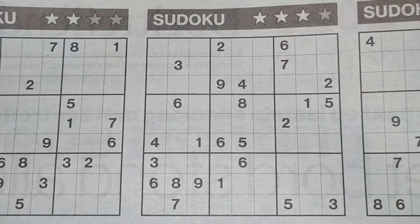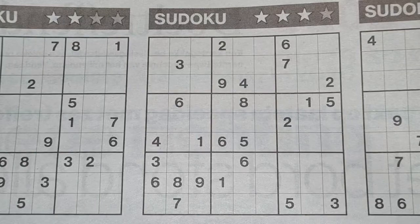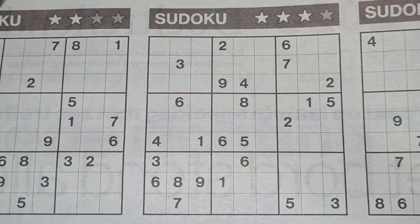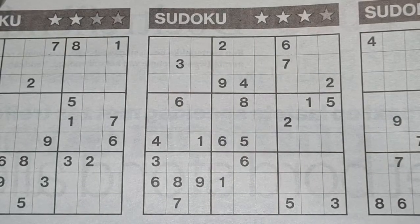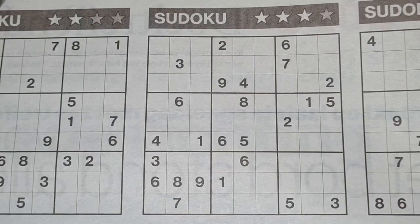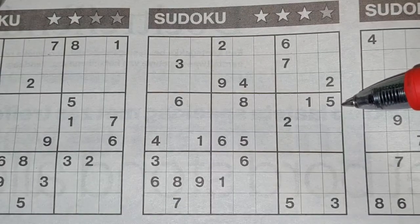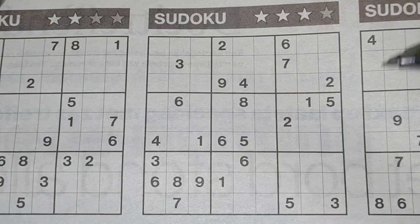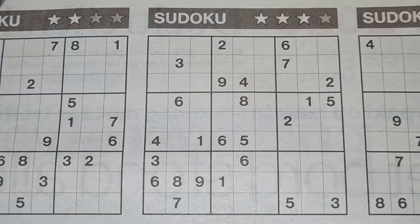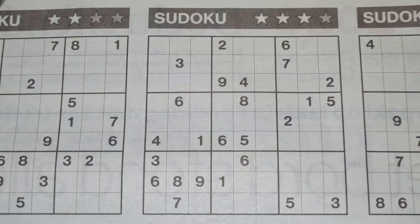And the first Sudoku I will solve will be Sudoku with 3 stars, because I won't do them all, 8 Sudokus. Too much time consuming, and yeah, we have not much time in a day, so 4 of them I will solve. 3 stars, 4 stars, 1 tectonic I will do, and 1 binary I will do.